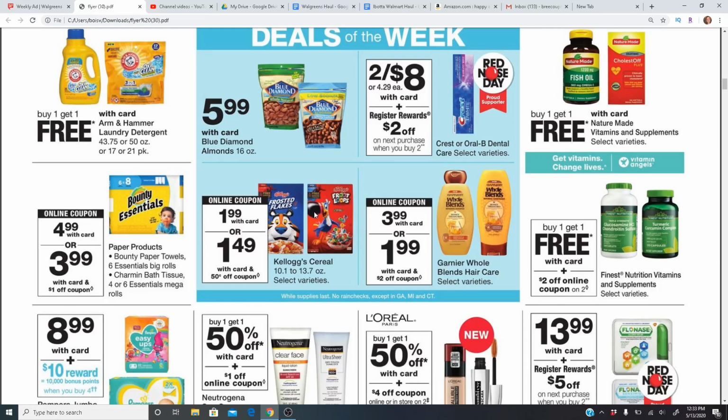We have Kellogg's and Froot Loops. They are going to be $1.99. A 50-cent coupon makes them just $1.49. Most of the time that is a digital coupon as well, which is awesome.